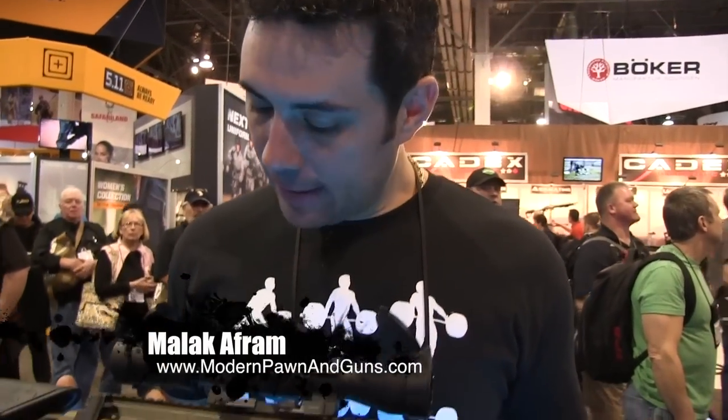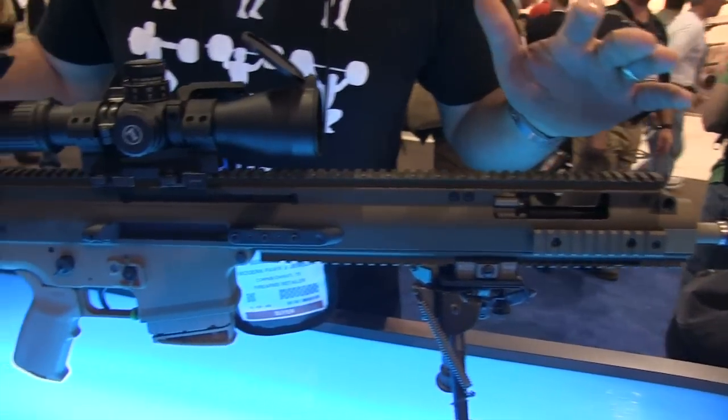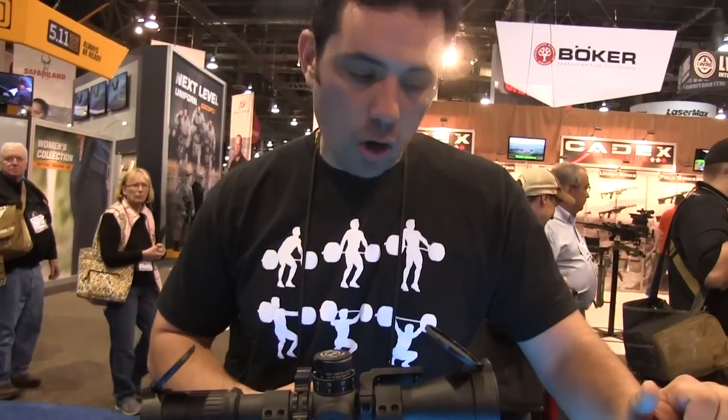How you doing, guys? We're over at the FN booth. This thing right here, a lot of you guys may have seen this on the internet before. It's the FN Scar Mk20. They have this Mark, the CSR 20.